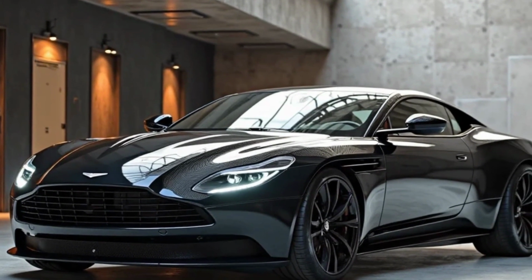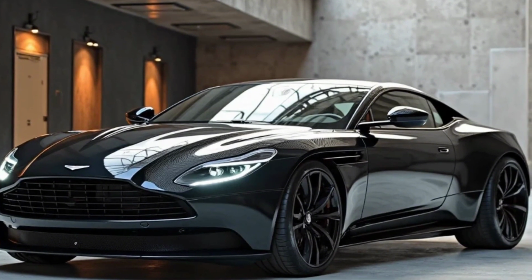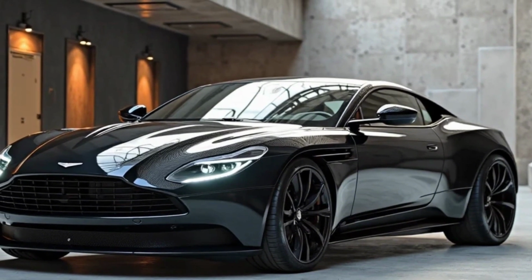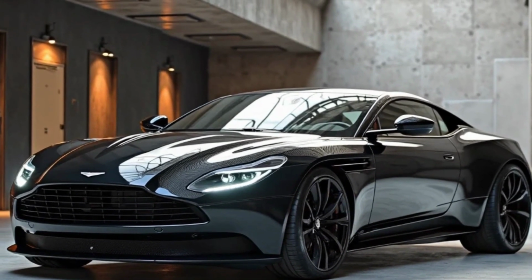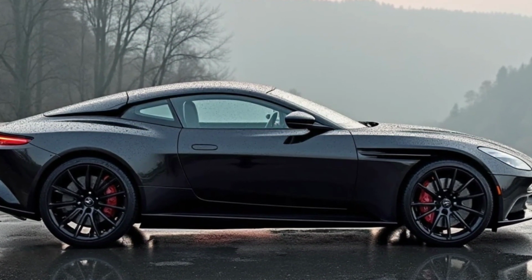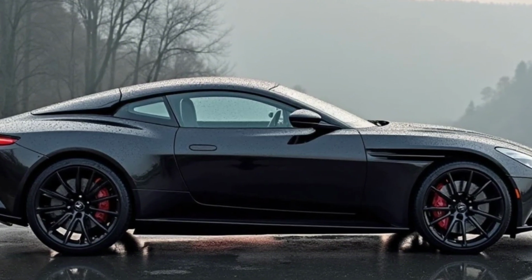First, there's the 4.0-liter twin-turbocharged V8 engine developed in partnership with Mercedes-AMG. It produces an impressive 503 horsepower and 675 Nm of torque, enough to launch the DB11 from 0 to 60 miles per hour in just 4 seconds.